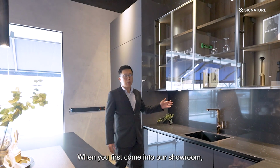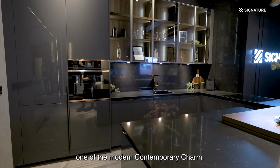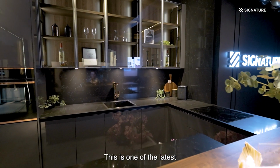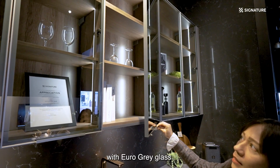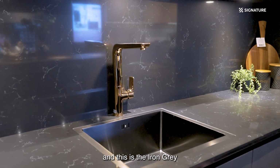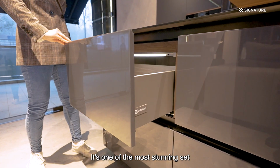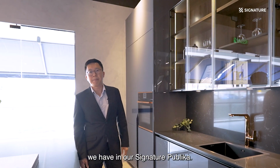When you first come into our showroom, Signature Publika, the first set you will see has a modern contemporary charm. This is one of the latest slim aluminium with yellow grey glass. This is a Diablo signature quartz, and this is iron grey high gloss material finishing. One of the most stunning sets we have in our Signature Publika.